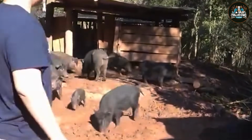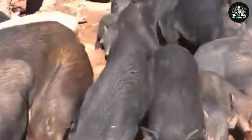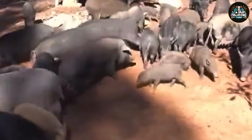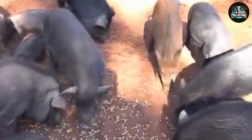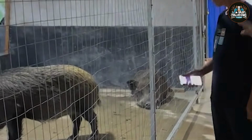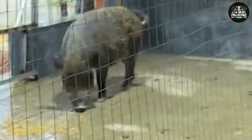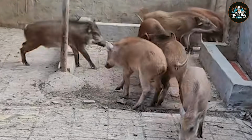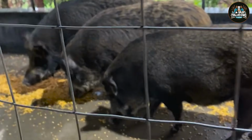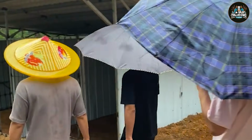Inside each pen, durable wooden or metal shelters protect the boars from extreme weather, while strategically placed feeding areas help reduce competition and allow farmers to control each animal's diet. Breeding areas, set slightly apart from the main enclosure, give sows a secure, low-stress space to raise their young, improving survival rates.